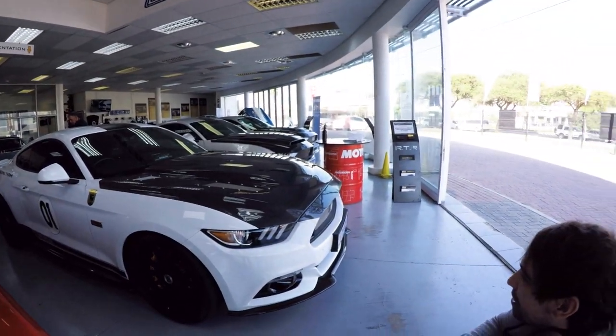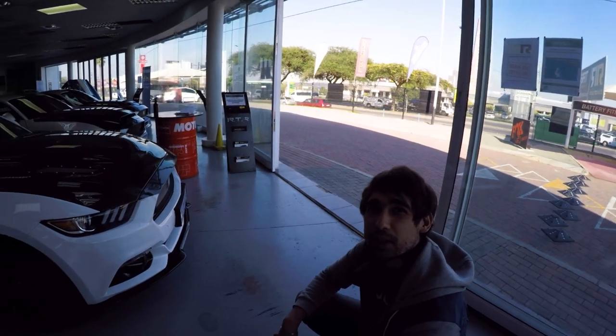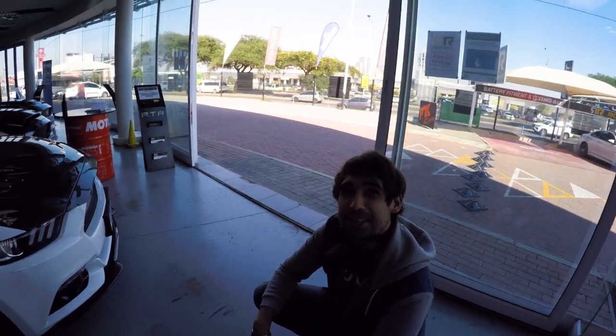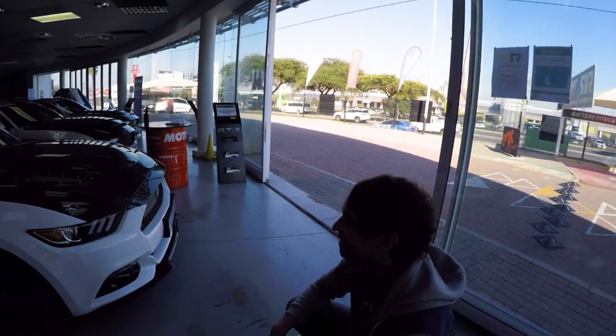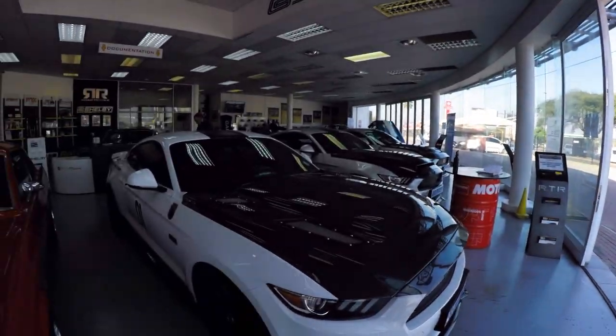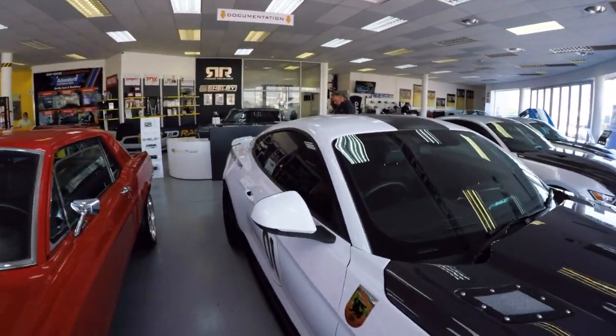Beautiful car. Can you guess the horsepower? 800, 700? It's got 750. Between 0 and 850. Beautiful car. So between 800 and 850 horsepower.